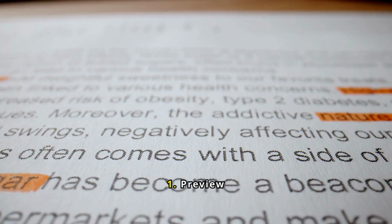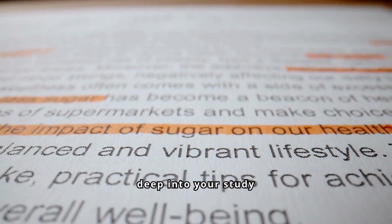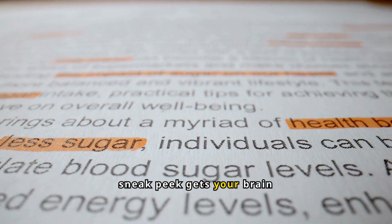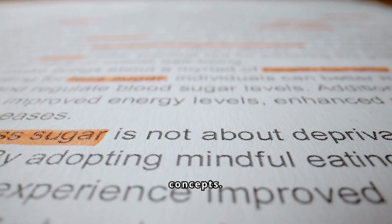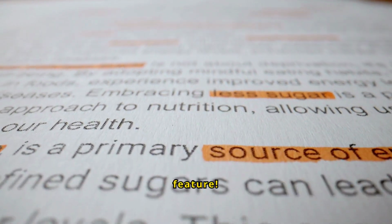Ready? 1. Preview power. Before you dive deep into your study material, give it a quick skim. This sneak peek gets your brain ready for a deeper dive and helps you spot the key concepts. It's like getting a movie trailer before the full feature.